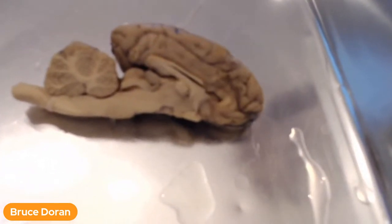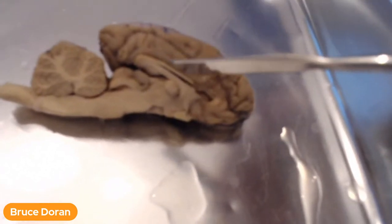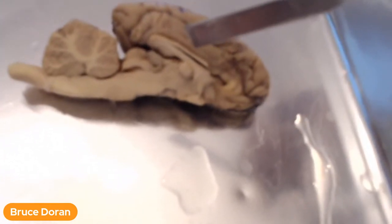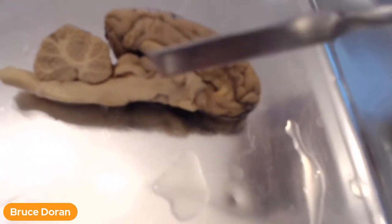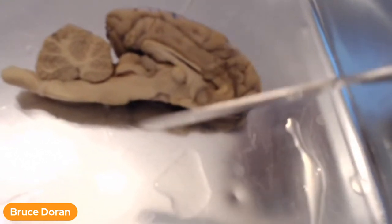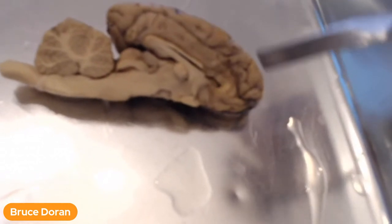Okay? It produces melatonin. Then there's a part of the brain right here. There's like a hole right here, and it's surrounded. That's the corpus callosum. The corpus callosum is a bundle of fibers that connects one part of your brain to the other part of the brain. It relays information so that the two halves of your brain will communicate with one another.